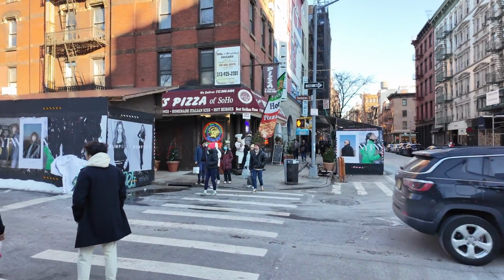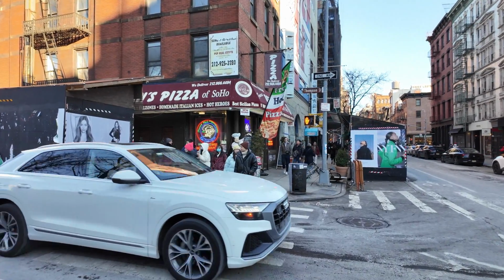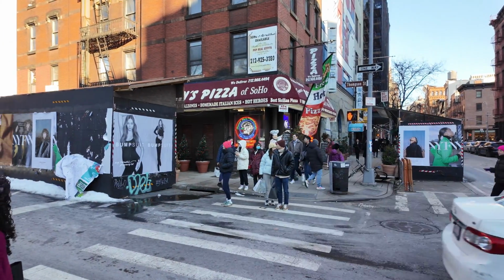Pizzeria here, Pizza of Soho, and I heard a lot of good things about it. You know, New York City has tons of pizzerias, so you just gotta know which one to go. But I heard this spot here, it's pretty good and pretty legit.